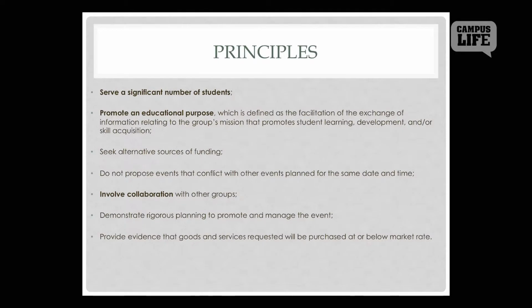Some of the principles for funding, or getting your event or your allocation approved, would be making sure that it serves a significant number of students. And what I mean by that is if it's an event that you know is only for 5 students, 9 times out of 10, it's probably not going to be approved, unfortunately. As long as it's serving at least, just to give an example, like 20 or 30 students, most likely it will be. But if you come to student government before the committee meeting and say, hey, this event is truthfully only for like 2 to 5 people, it may not be approved because it's a small number of the student body.